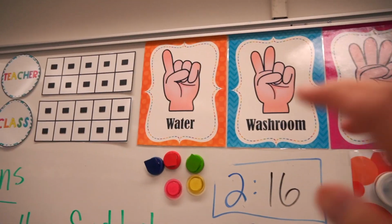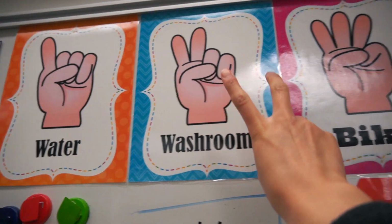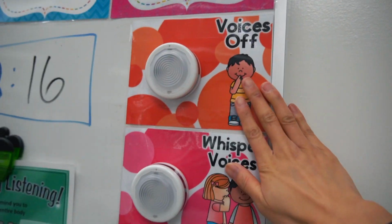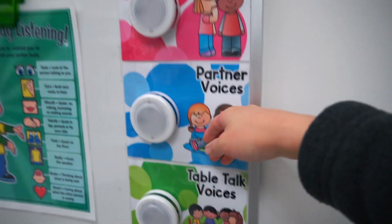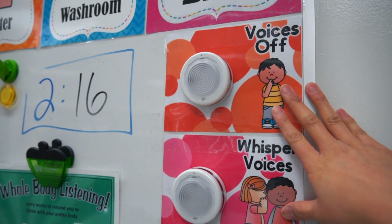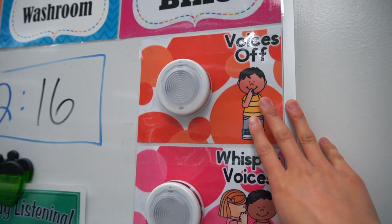So you'll notice up here we do have some hand signs that we use. 1 for water, 2 for washroom, 3 for the bike. And this thing, oh my goodness, I love this thing. This is the noise level light, and I'm sure you have seen other teachers do this before, but if you haven't, this is how it works.